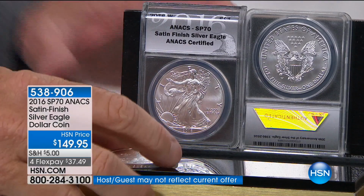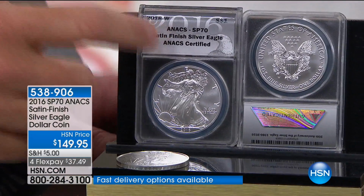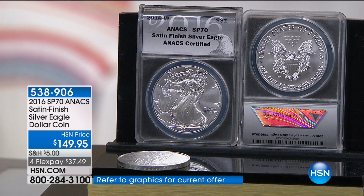And what I mean by that is when the United States government made this in 2016, I didn't even get a chance to sell this coin in 2016. It was made so late in the year that we didn't get to sell them, is ultimately what it came down to. And so what that creates is phenomenal and incredible rarity on a scale unlike anything that we've seen in the American Silver Eagle collection.